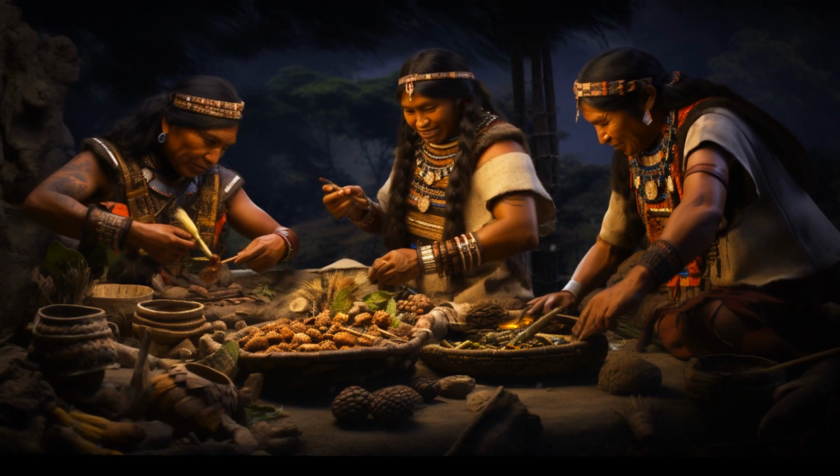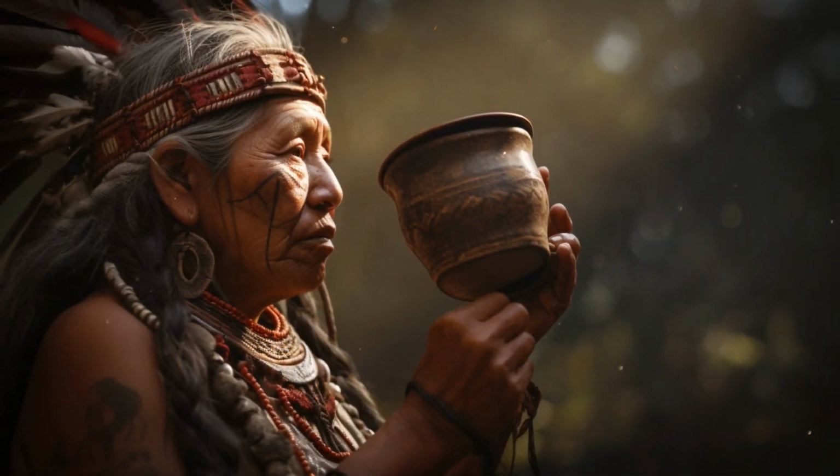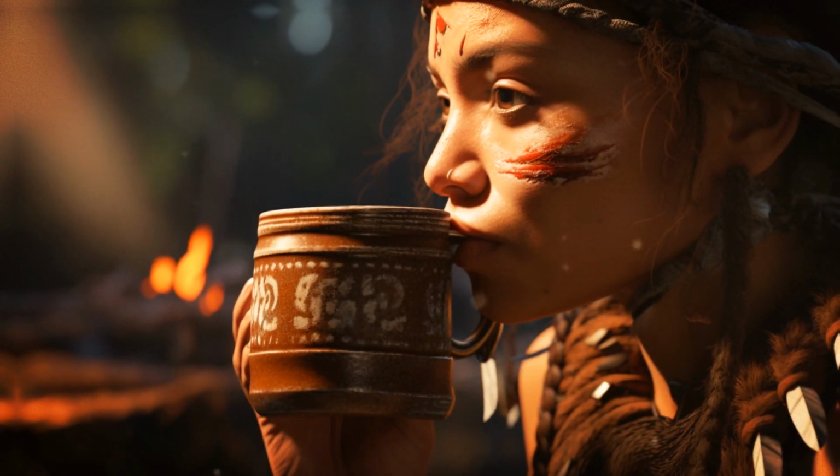Their chocolate would be mixed with honey, water, cornmeal, and chili peppers. That's how you get a spicy, savory, hot chocolate beverage you can try even today in Mexico and Central America.